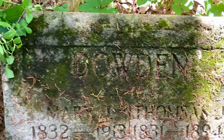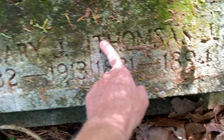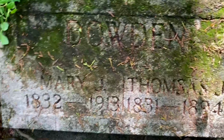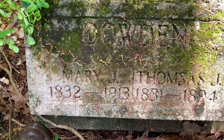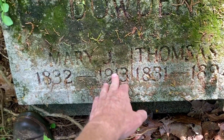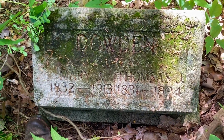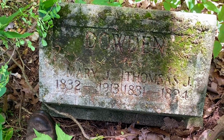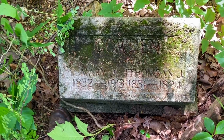Dowden, D-O-W-D-E-N. Mary J. and Thomas J. Dowden. So husband and wife probably buried here. 1913 for Mary, 1894 for Thomas. So a little over 100 years old.